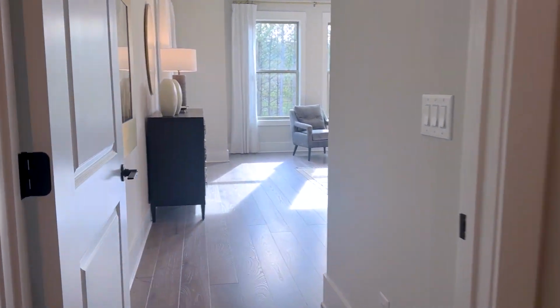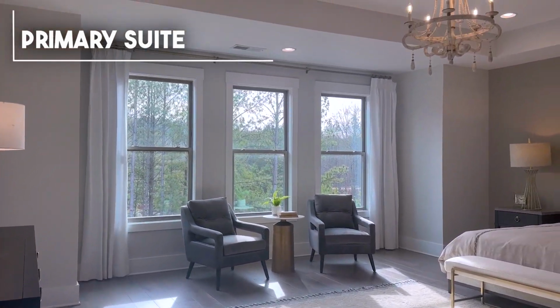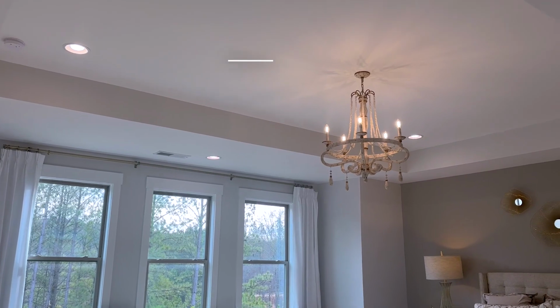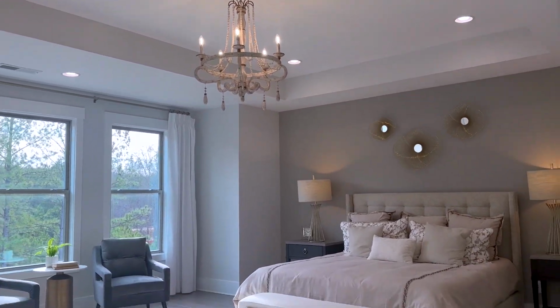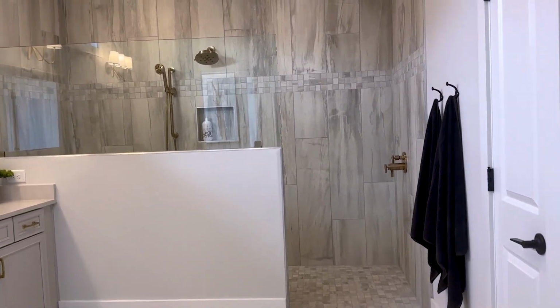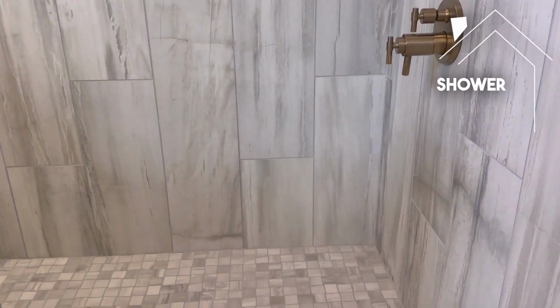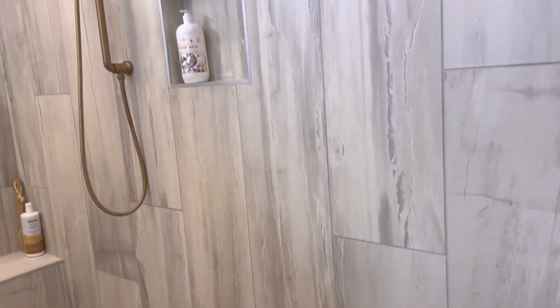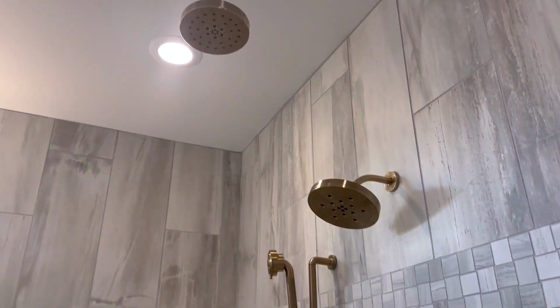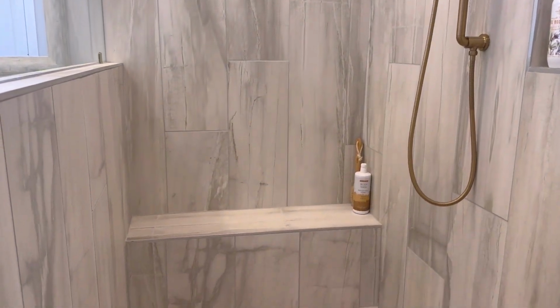it's just off this back hallway, the huge primary suite. This is on the back of the home, windows, lots of light. It's nice tile floor. Look at that primary shower. It's gorgeous. Got the rain shower, the bench. Again, very nice hardware here.